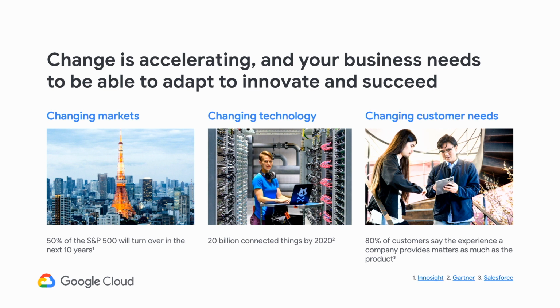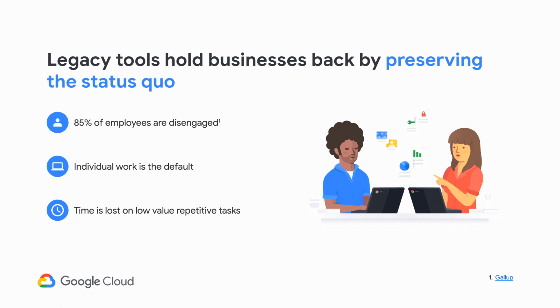Then the customer's requirements, customer's needs also change. So we have to study everything every day, and the customer also thinks about how they can improve their business every day. So that is the market.